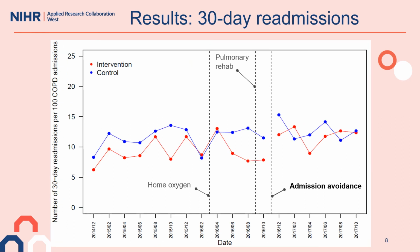The next graph shows a secondary outcome, which was the number of 30-day readmissions. And in both regions, about 10% of COPD-related admissions were 30-day readmissions. Or in other words, 1 in 10 patients admitted in 1 month were readmitted within the next 30 days. This rate did not significantly change over time, and it did not differ between the two regions.